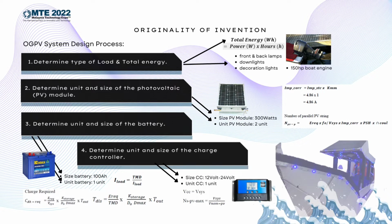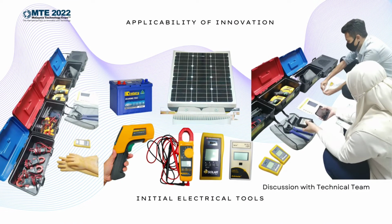Second, the unit and size of the photovoltaic PV module need to be determined. Third, the unit and size of the battery need to be determined. Last, the unit and size of the charge controller need to be determined. These equations along the four steps can be applied as the guideline to successfully obtain the OGPV system design for river cruise application.